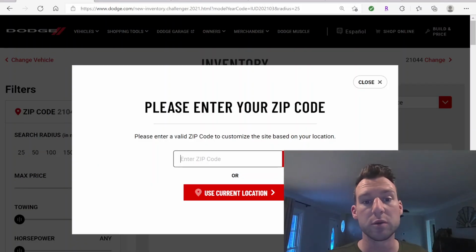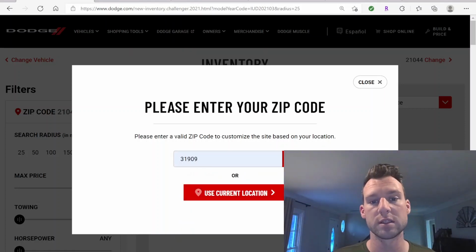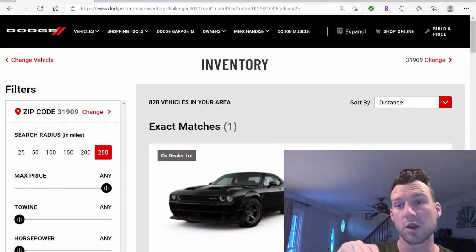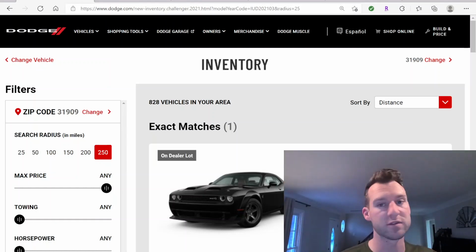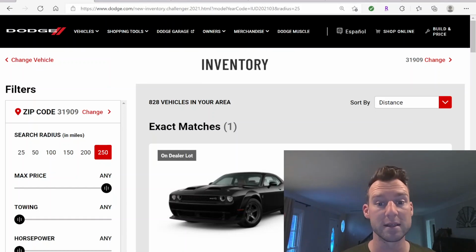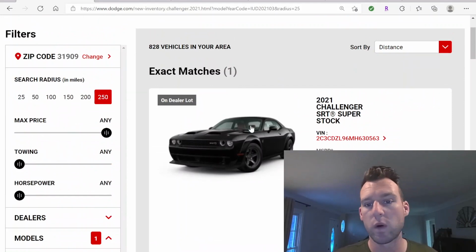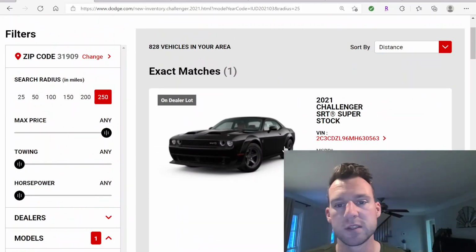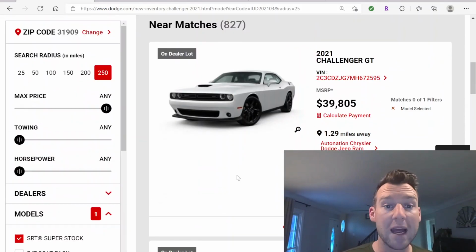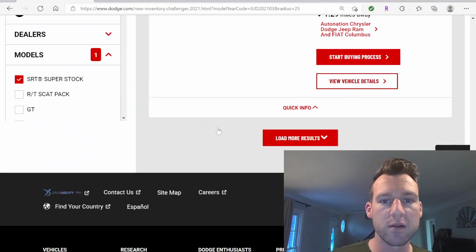Because Dodge only lets you do a 250-mile search radius, you could also search down in Georgia, for instance, like my Georgia zip code. This is a little far from each other, but maybe you would search a Virginia zip code and then a New Jersey zip code and then a West Virginia zip code. So you get a bigger bubble, getting you to that 500-mile radius. Just a thought. But here you see in Georgia, there's only this one super stock, and it's much more expensive. It's 102, and that's just the MSRP. Lord knows what they're charging. Again, though, look how useful this is: on dealer lot, in transit, on dealer lot, on dealer lot.